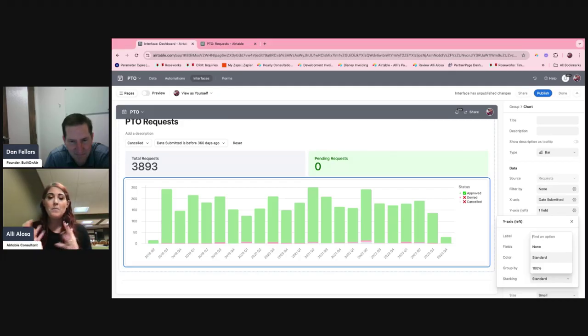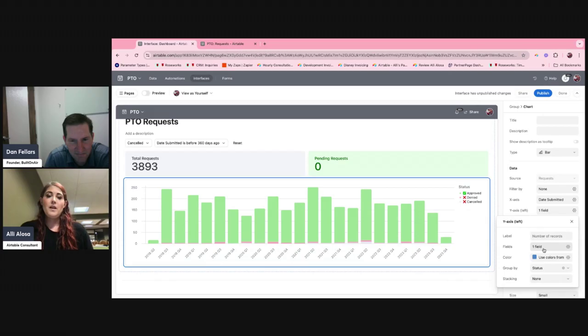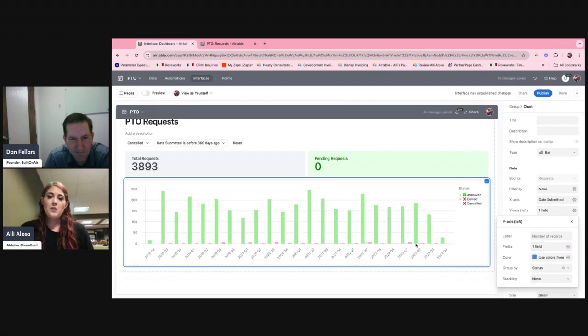And that was missing from interfaces when interfaces came out. So people were like, I want that back. And now we have it back, which is great. So by default, it goes with standard, which is stacking your results. So it's going to show each of those colors one on top of each other. And then if you switch it to none, you'll see them next to each other. So you can see the real proportion of all of those numbers.